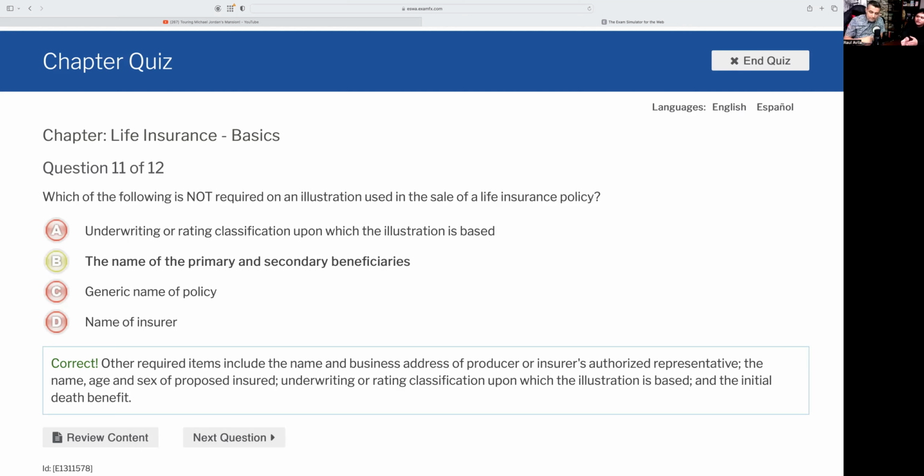It's like a generic pamphlet that gives information about all of them, like an educational booklet. Would that be considered an illustration? No, an illustration shows numbers. It shows, hey, look, these are the projected coverages, these are the projected cash values, this is how much your payment is going to be in 20 years. It's like numbers. An illustration shows numbers.